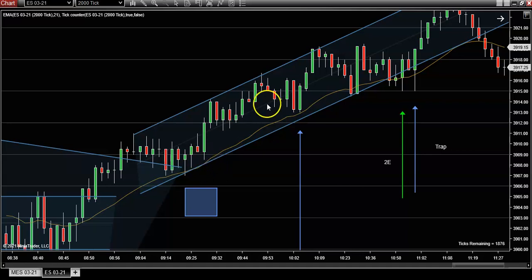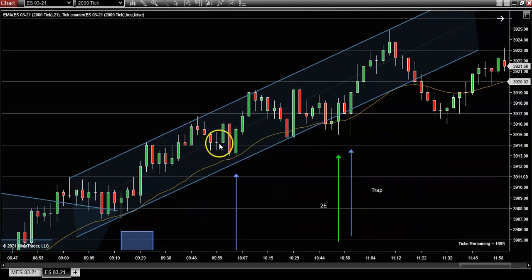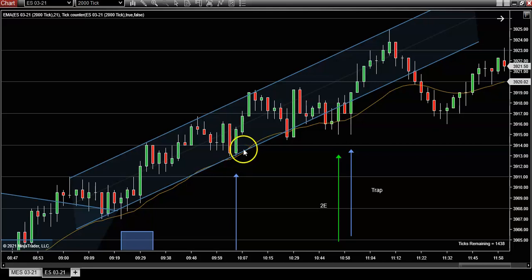Looks like. Well, here's a trap. So this is a trap right here, but you just don't know what's going on. Look at that. That's just congestion. We don't know what's happening yet, so you can't go long there. But here we get an opportunity for a second entry long off the trend line or near the trend line off the EMA. You know what? Your trend line would probably be there anyway. Yeah. So that's off the trend line, off the EMA. Get a nice scalp out of that.